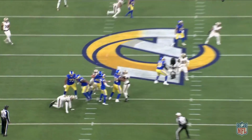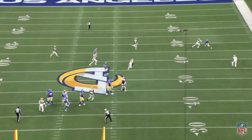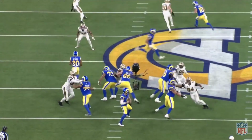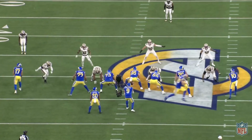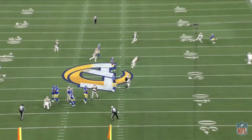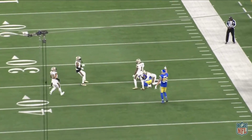And again, I know I said there weren't necessarily turnover-worthy throws in this game. That's pretty close. It's pretty close. Again, whether you want to say it's just Matthew being Matthew or living on the edge, when it works, it's great. It's great right here.